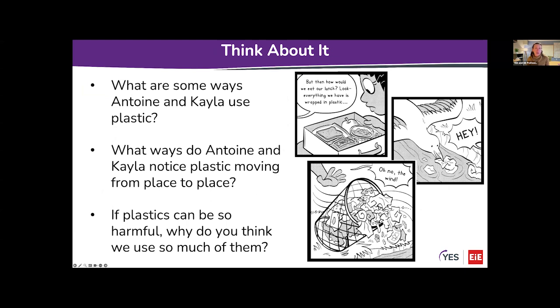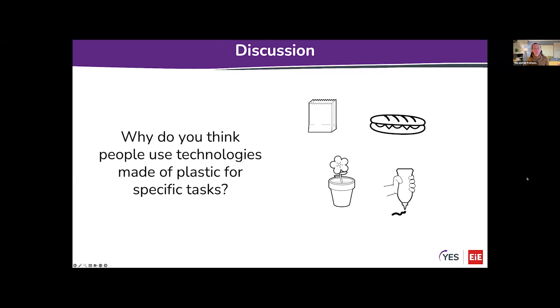And so they're thinking about how they use plastic, how it moves from place to place, and if it's so harmful, why are we even using it? That question is really interesting, and we have students think about it. We use plastic in a lot of different situations. We use plastics to carry things in bags. We use plastics to wrap sandwiches. We use plastics in flower pots. We use plastics in squeezy bottles and our ketchup bottles.